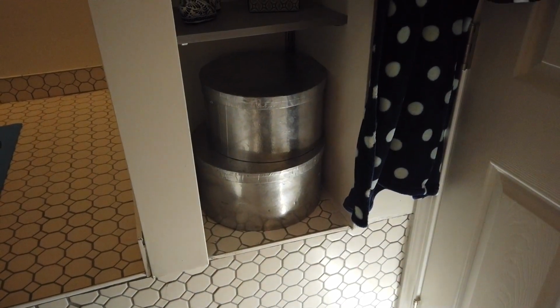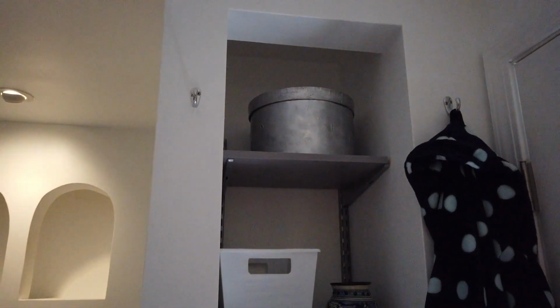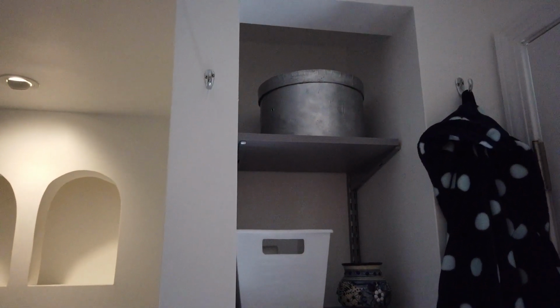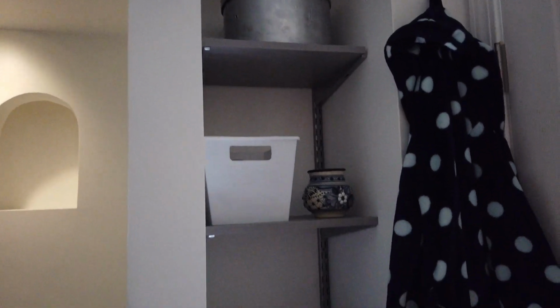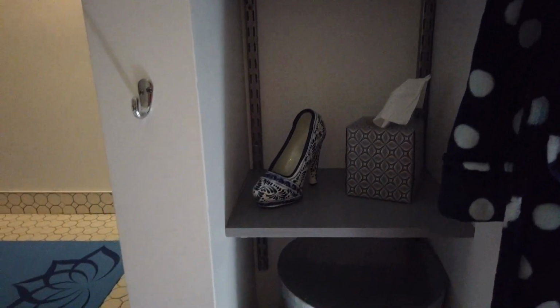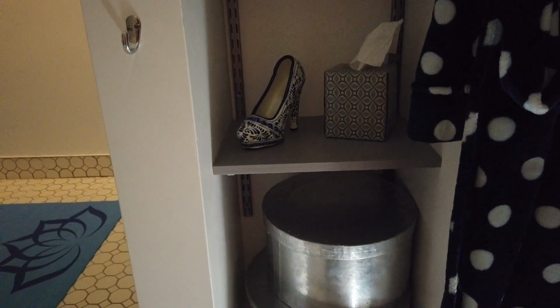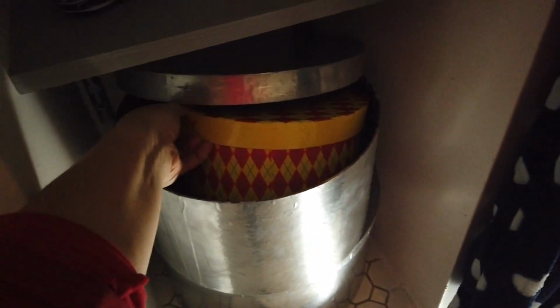Those hat boxes, those two are actually empty, and then that one has some scarves in it and some other jewelry and things like that. It's actually been a closet down here, but I realized it looked really nice in this area. There's some toiletries in that dollar store bin, and that's a decorative thing that I got in Mexico not too long ago. You could put Q-tips in it, you know, you could do a couple of different things. But these are just cardboard hat boxes, and they're painted. Oh, I forgot, I've got yet another hat box in there that I could use. So that actually makes one more hat box that I could paint silver and have a collection.